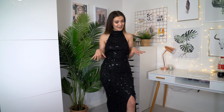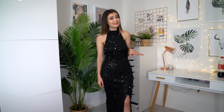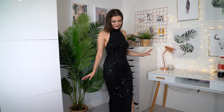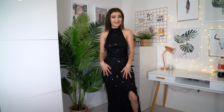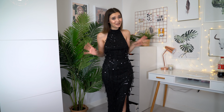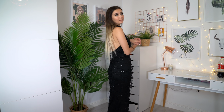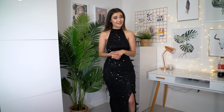I've got to say, honestly, this is probably my favorite dress that I've tried, apart from the first pink one. That one was amazing as well. Let me know what you guys think of the dress down below. I really quite like this, and I would totally wear this to prom if I had another prom to go to. I honestly can't think of a single thing that would make this dress better, so I think I'm gonna have to give this a 10 out of 10.